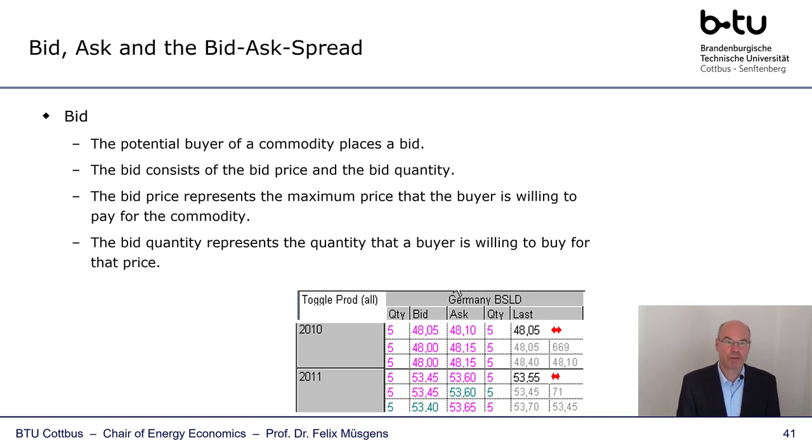So the bid, again, to repeat, consists of the bid price here in the very first line, 48.05, and the quantity, 5 megawatts for the period of 8,760 hours of the year. The bid price represents the maximum price that the buyer is willing to pay for the commodity. So here in this example, in the first line, we have one potential buyer who is willing to pay 48.05. And then we have two more buyers who are both willing to pay 48 euros. So not quite that much.